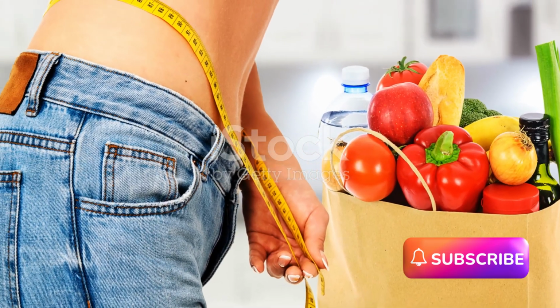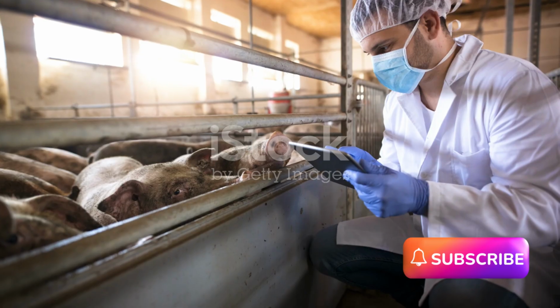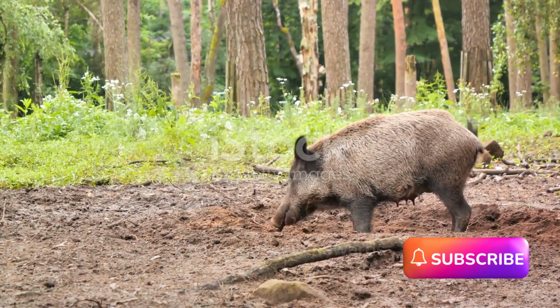Let's not forget that their health is intertwined with their diet. It's not just about survival, but about ensuring they live a life full of vitality and vigor. Raising wild pigs isn't without its challenges, but it can also be incredibly rewarding.